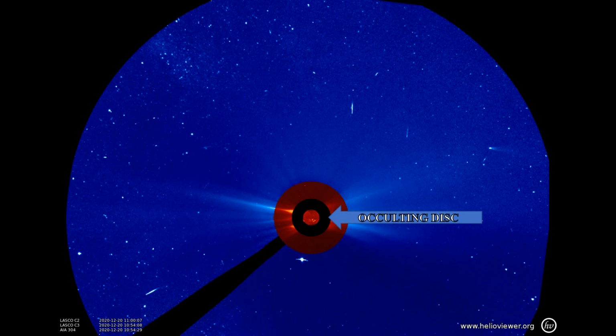This is called the occulting disk, and this blocks out the bright light from the Sun so we can see this fainter outer corona that we're actually interested in. The dark line going down to about 7 o'clock is the support beam for that occulting disk. The red area in the center is from the SOHO-LASCO C2 instrument and is a high-resolution coronagraph.